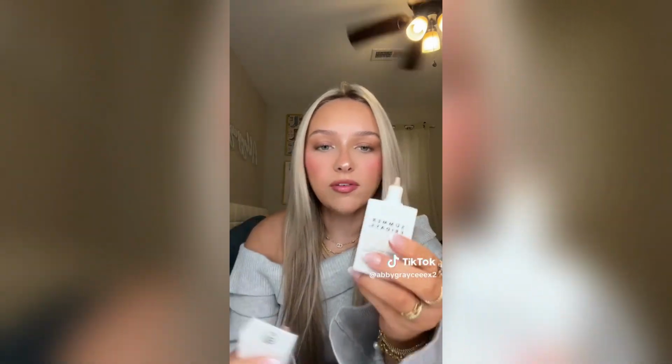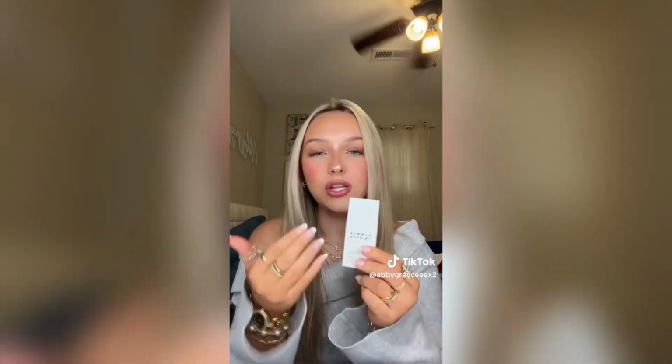Who doesn't want this in their collection? It's just so pretty to look at. Similar to the sunscreen, I love the Summer Fridays tube. It's not messy. It's the perfect squeezer bottle. But I just don't like how this skin tint looks on me. It's just a little bit too dry for my taste. If every skin tint came in this type of packaging though, I would literally die happy.